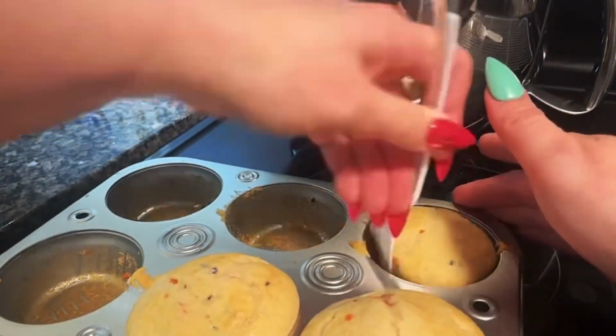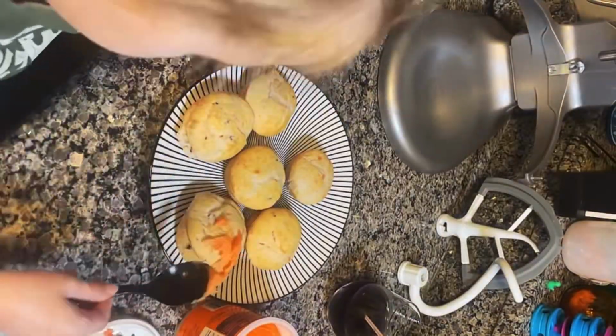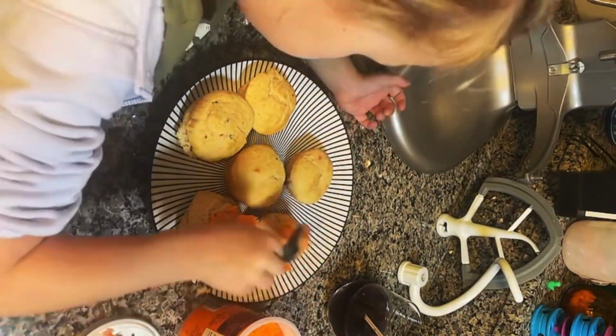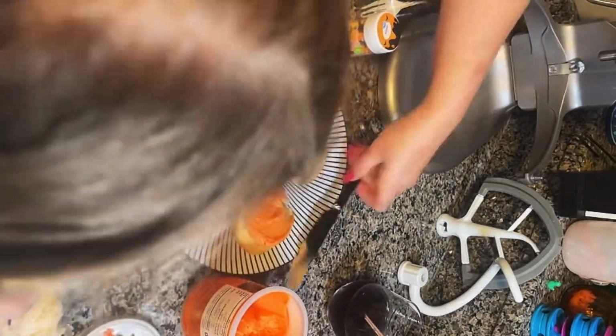The box says that it yields about 19 to 24 cupcakes, and that proved to be somewhat accurate for us. I think we made close to about 19, maybe. At first, Violet wanted to do everything herself, but after having a little bit of trouble with the frosting, she asked me if I could do the frosting parts for her, and she would take it from there, which I was more than happy to oblige.